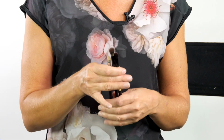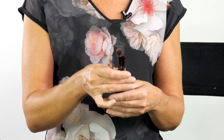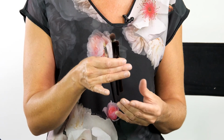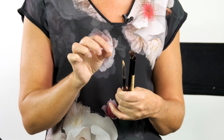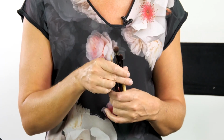I have obviously lots of brushes in my kit, and you don't need loads and loads, just a few good brushes. But again, you could always buy slightly cheaper ones just to try different shapes and sizes out, and then when you know what you really like to use, that's when you could splash out and buy a little bit more expensive and make sure they look after you and you keep them for a long time.